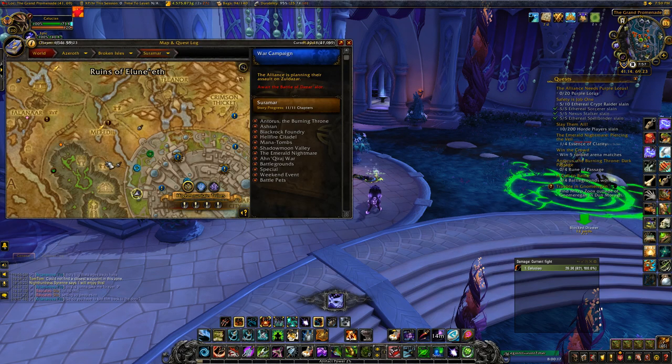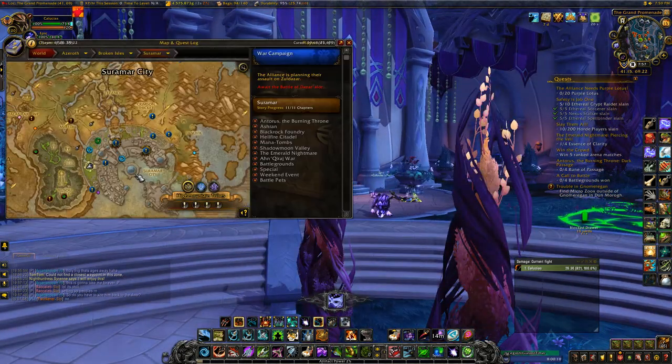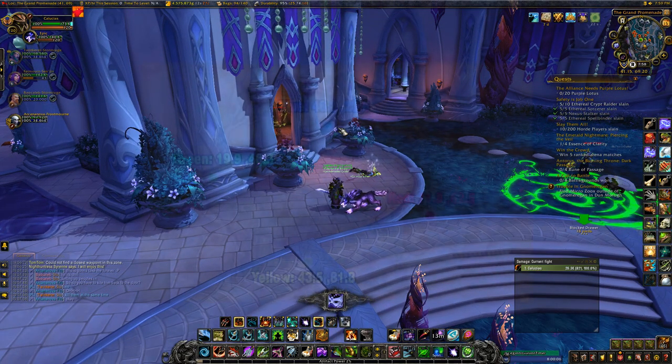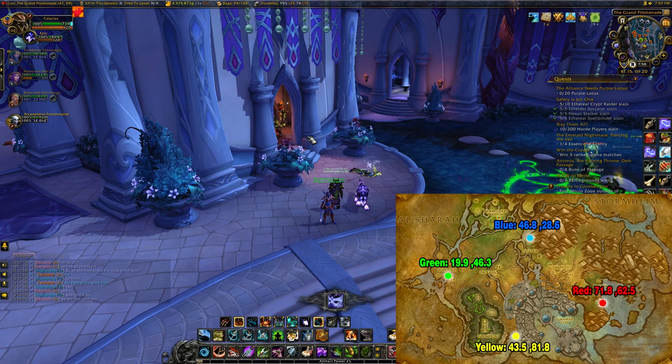You need to come to this location right here at 4169.50. It's this building right here in Suramar. So what has to happen? There will be a map on the screen now that has these NPCs. They are going to be marked on this map. You need four of the people to go to those NPCs. So if you have the red monocle, go to the red NPC, blue monocle, go to the blue NPC, green monocle, go to the green NPC, and yellow monocle, go to the yellow NPC.